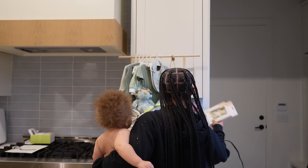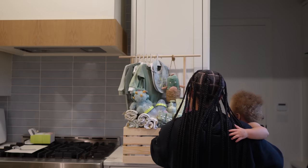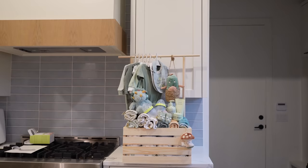Forgot about the little Jeffrey guy. Where should he go? We're gonna just tuck him away in the back. He's going in the back. Okay, move these flowers out of the way. What are we thinking? What do y'all think about my basket?